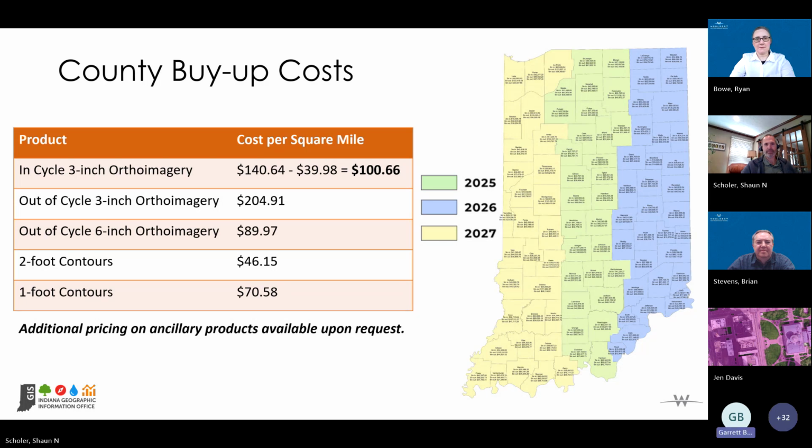Okay, great, thanks. And just to confirm, the LiDAR data that will be flown, there's no buy-up for that. That LiDAR data will be available for download as part of the state initiative, correct? That's correct. And that LiDAR data will be going through the QA/QC process that Wolpert will be taking care of, correct? Wolpert, the DOT, the state, and USGS.